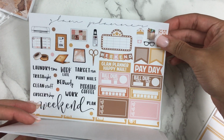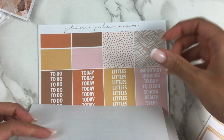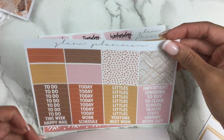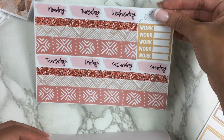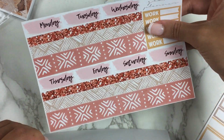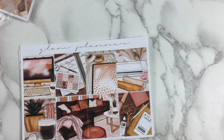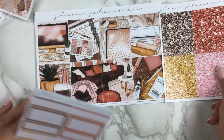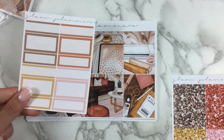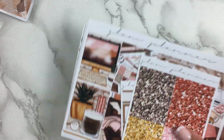Teeny tiny deco. Old format. So this is actually old format. So we have our old little things, headers, washi, and then our bottom washi. I do like these older date covers better than the newer ones. So there are parts of the older format that I do prefer. And then we have glitter headers and fancy label sampler. Y'all know what I mean. So let's get it done.